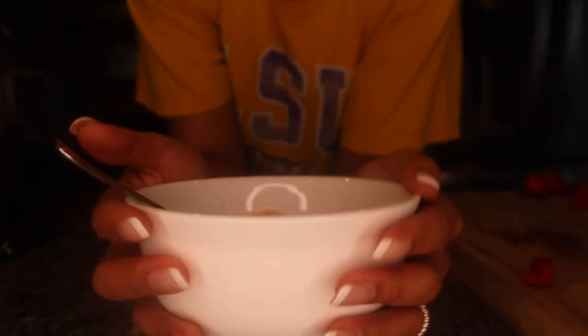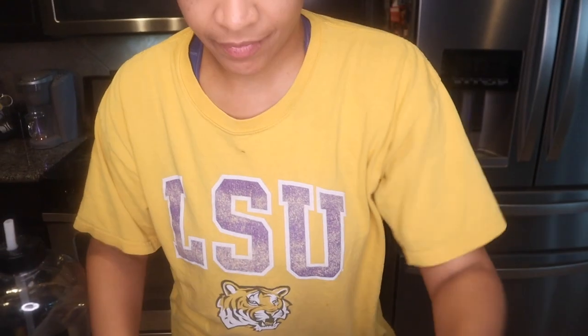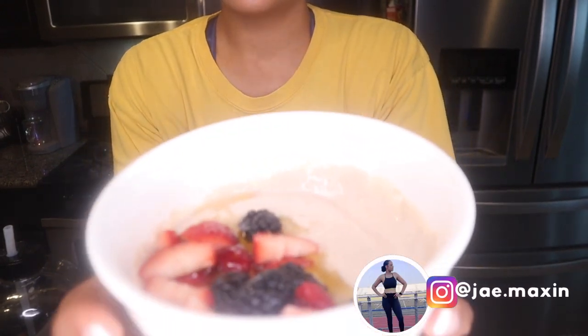How freaking easy was that? The protein yogurt bowl, baby. What? 5 minutes, okay? Just gotta wash your fruit, choppy chop chop, put it all in the bowl. I did add a little bit of this, you don't have to. But anyways, let's see what we got, y'all. Okay, so here it is.